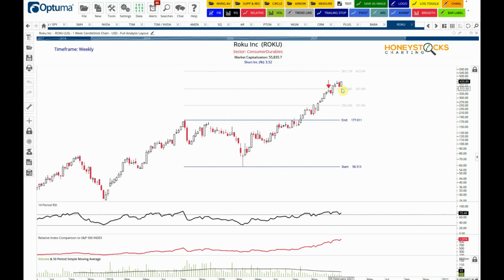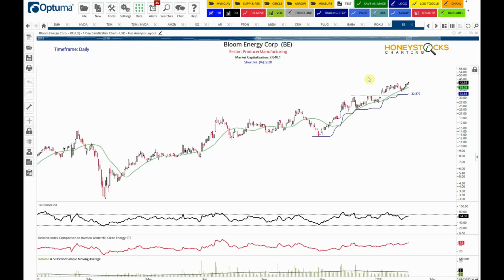For me, Roku, very, very straightforward. We had a breakout above 370, and once we start to break out above one level, we start to advance to the next level. So again, some of you might disagree with me, and that's okay, because you look at valuations, you're allowed to disagree with me. But ultimately, my 560 target stands on Roku.